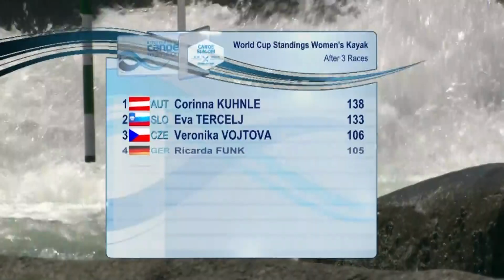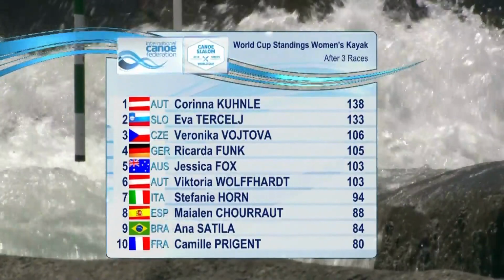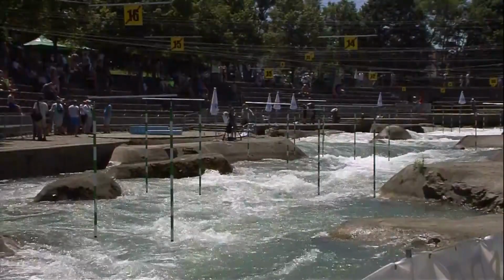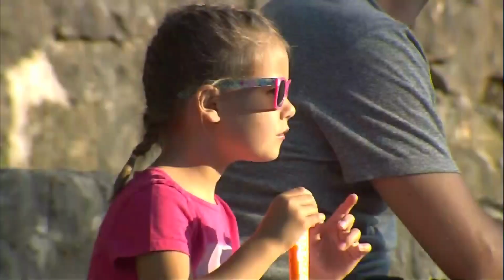And as I was just thinking, Karina Kundler, the winner from last weekend and fourth today, takes the early lead. But Ava Tursel and Karina are well ahead of the others. Veronika Vojtová, Ricarda Funk, Jessica Fox, who was the surprise person, didn't come through to the final. But it is Karina Kundler who will go into the summer break with a comfortable lead in the overall World Cup standings. Yeah, she can be super stoked with her season so far. You know, this pre-Olympic year, we always see some exceptional paddling because everyone's preparing for next season, making sure that they're finely tuned and just seeing what they can do right now. And a lot of these races this season are working as Olympic selection for a lot of nations.